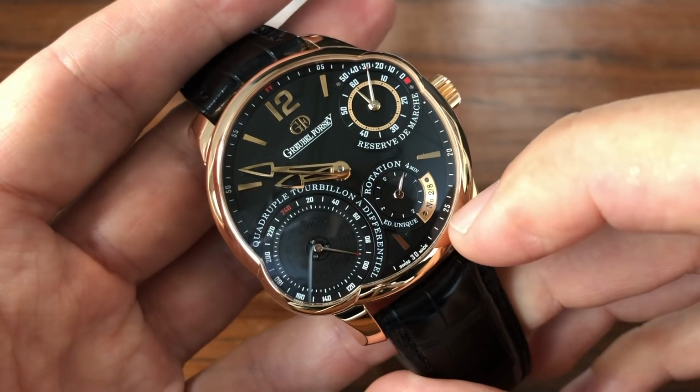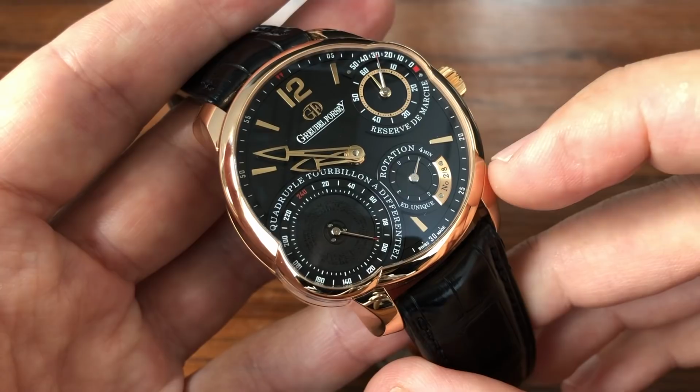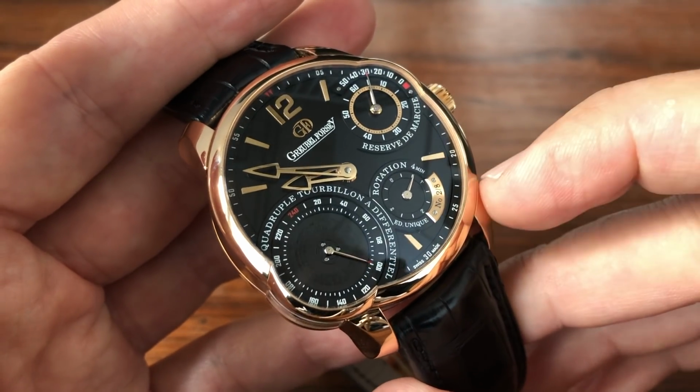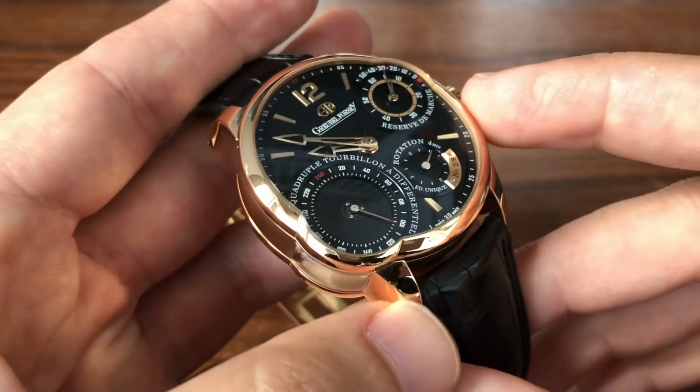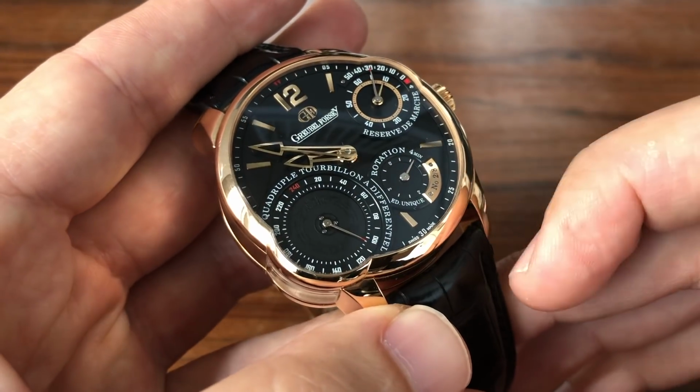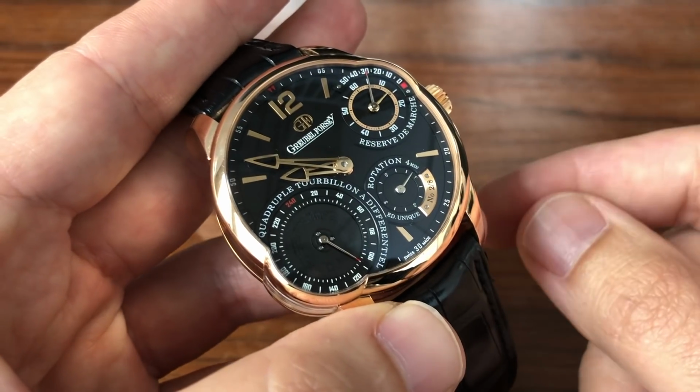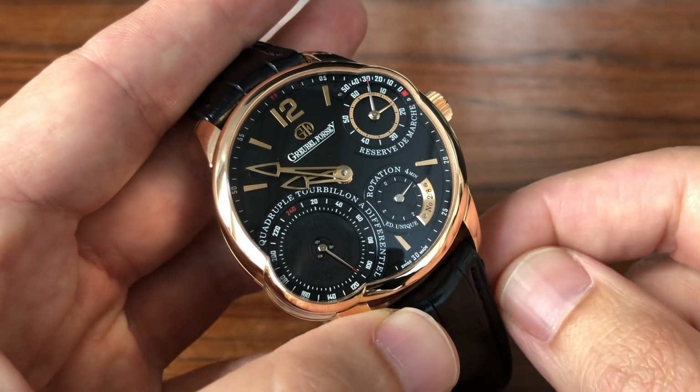You can see here there's a plaque that gives the number. This is, I believe, the most limited Greubel Forsey limited edition piece. Of course, they've done some piece uniques, but when they do a series, they normally do 11 pieces. Even in each of the invention pieces, they're of 11 pieces. And this one's only of 8.